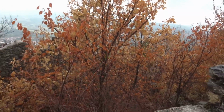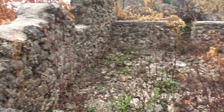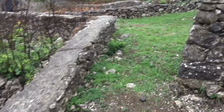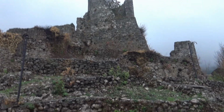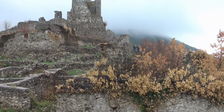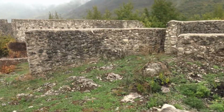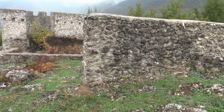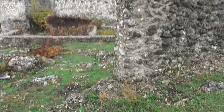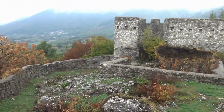Even an outcropping of the castle here. Some perspective with our group walking around here. The lower end here.